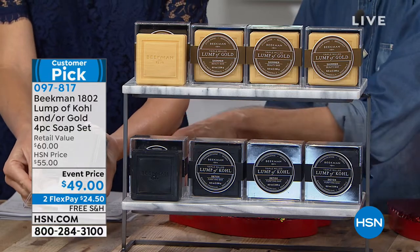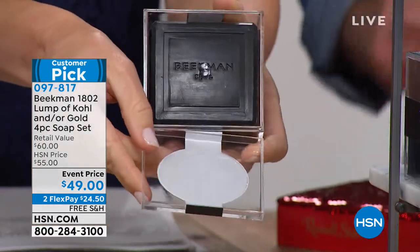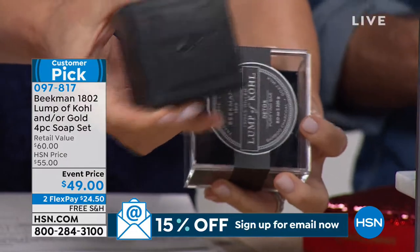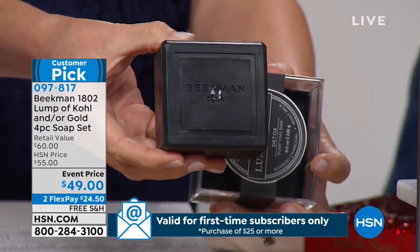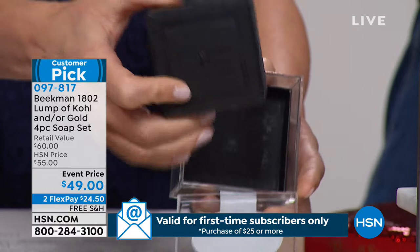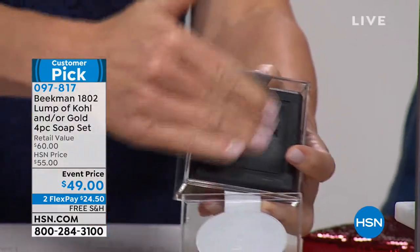The lump of coal is enhanced with activated charcoal. Share with everybody why that's important. I just read a huge article about this. We were the first company, we started making this 10 years ago. Activated charcoal actually clarifies the skin, so it really digs down deep. It's almost like a magnet and sucks the gunk out of your pores. You can use this on your face, all over your back, anywhere you might get breakouts. It's really, really great.